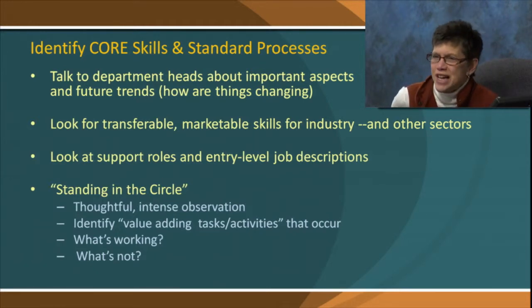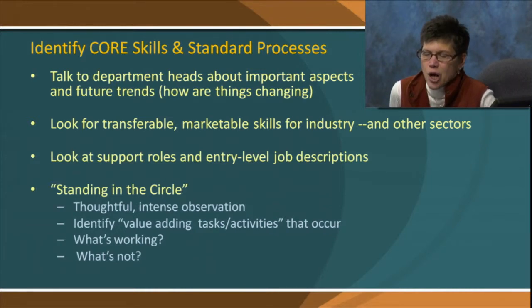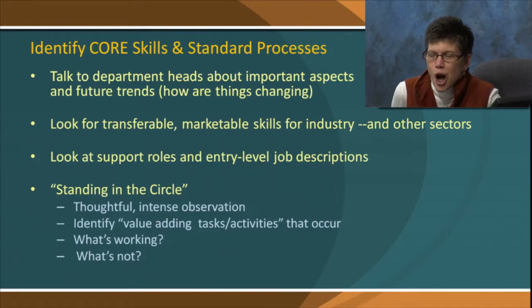Another lean tool is called standing in the circle. And what standing in the circle is simply thoughtful, intense observation. Our job coaches and our instructors always need to be standing in the circle, looking at workers doing work, finding ways to make our young people as valuable, as skillful as possible so that they're attractive to our businesses as young workers, and that they're a talent stream and that they bring gifts to the table so that people will want to hire them for the skills and talents that they have.